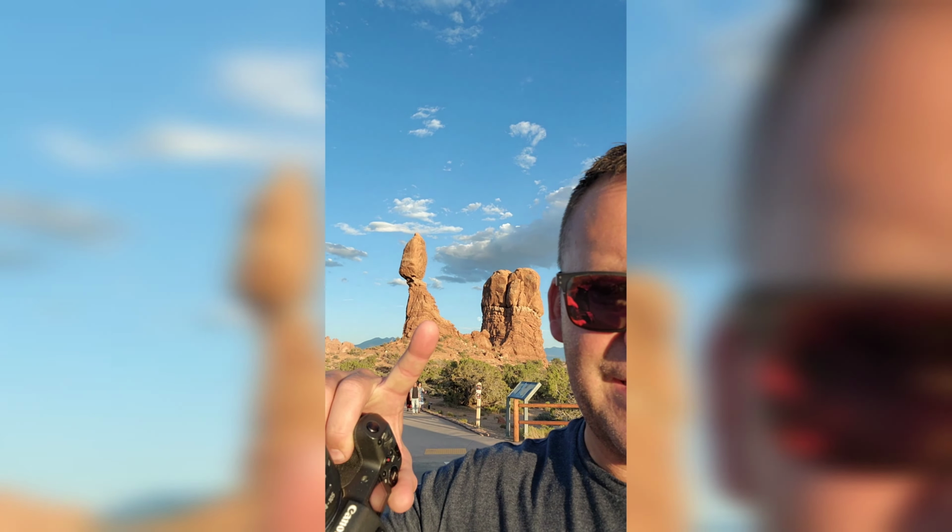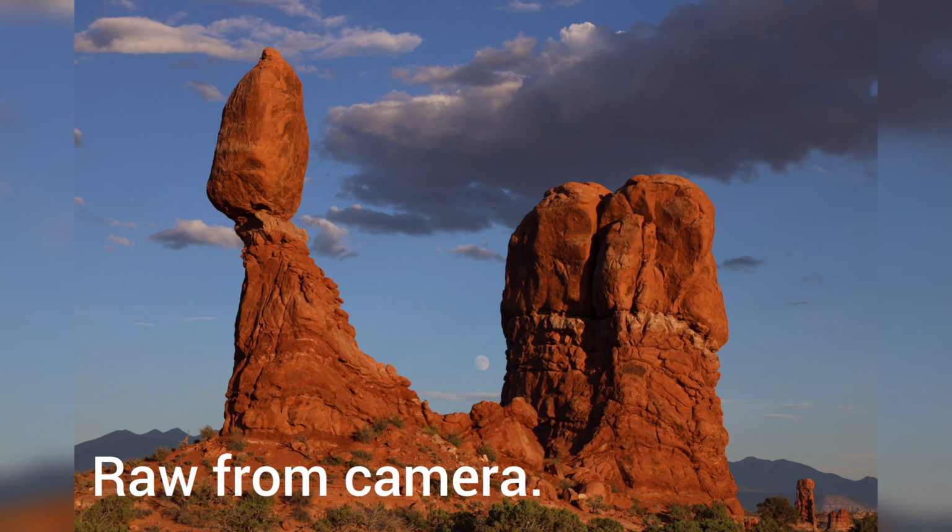I'm here at Balancing Rock, and I just got an awesome shot of the moon inside the crotch. I think that's the moon I'm pointing at right there. Anyway, they turn out gorgeous just on the camera without any filters.